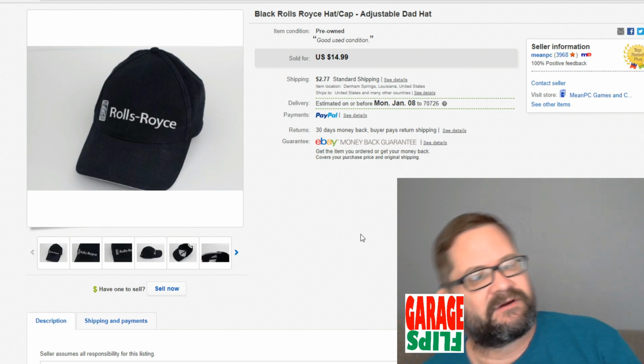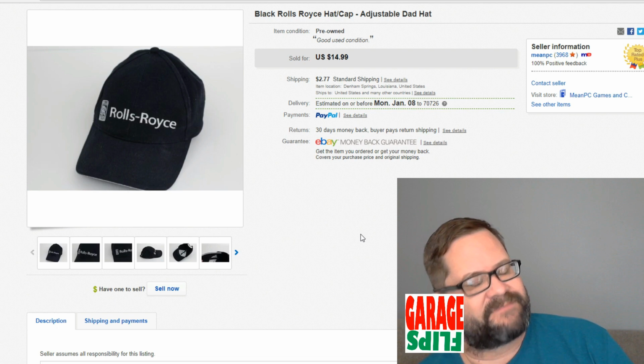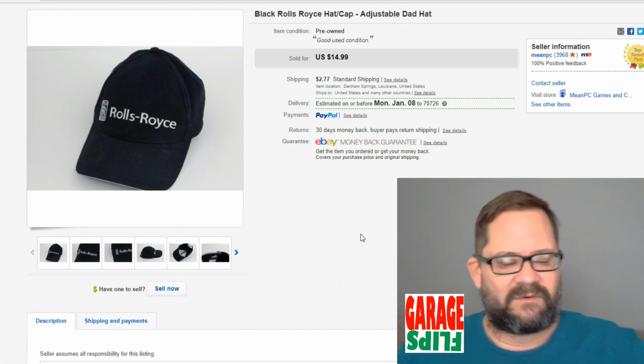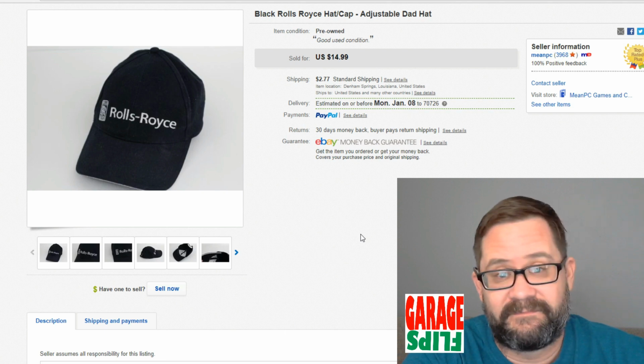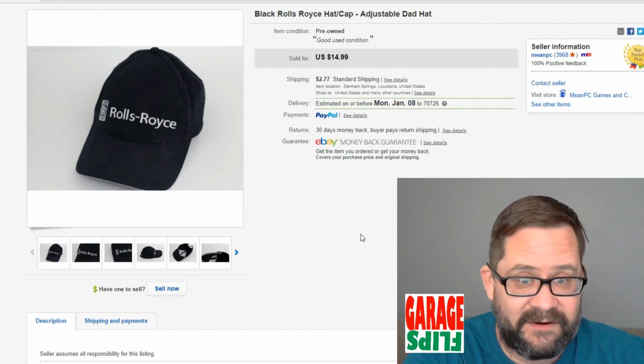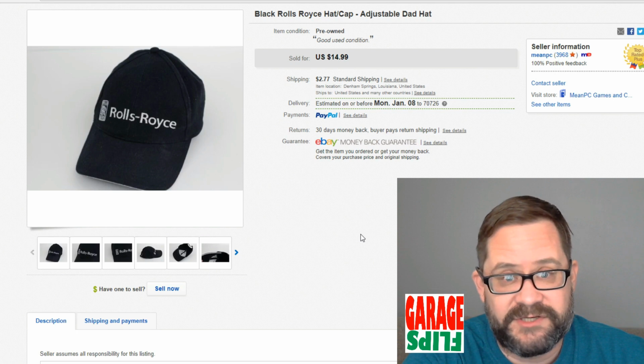So hats are great because they're small and they're cheap. The only bad thing is a lot of times they'll take a little while to sell, but they store really easy. So best thing I could say is price them fairly aggressive, store them, and just wait it out and just forget about them until they sell.